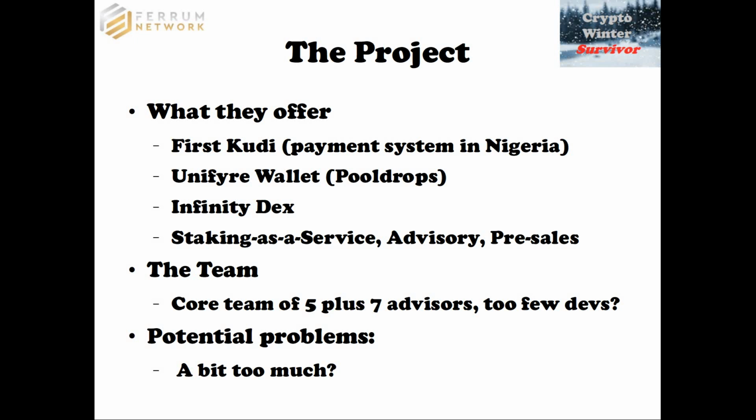And all of these things actually cost fees to the Ferrum network, and the Ferrum network buys from this money. They actually buy back the FRM token and burn them. So the whole of the Ferrum ecosystem gets rewarded if other projects use these tools.